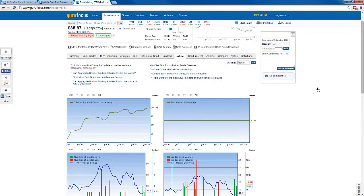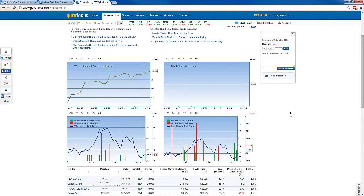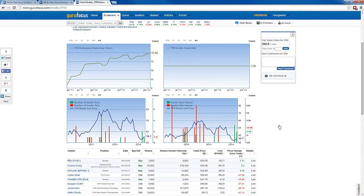So if I'm a long-term buyer of the Fresh Market, and I've been keeping it on my watch list looking for a time to buy, this might grab my attention to take a closer look. Obviously, the stock has come from 60 down to about $33 a share over the last year and a half.